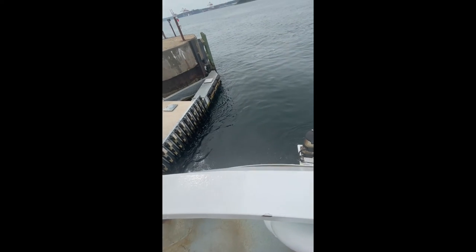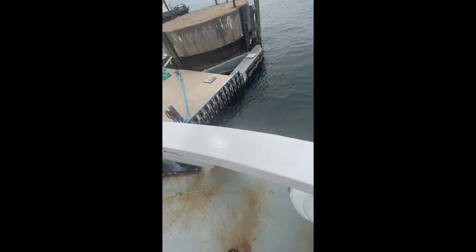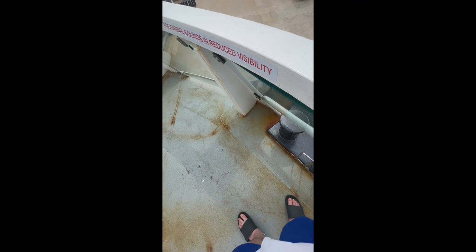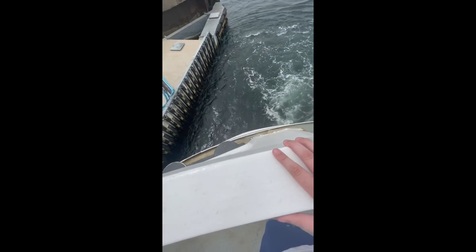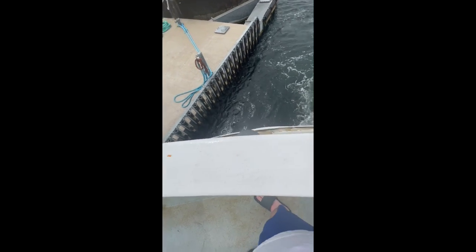I knew about the Rita Joe ferry because she's out of service right now. So, no big deal. We are now docked. Yep, we're docked.